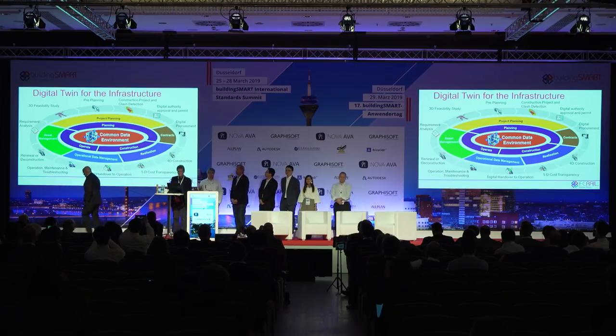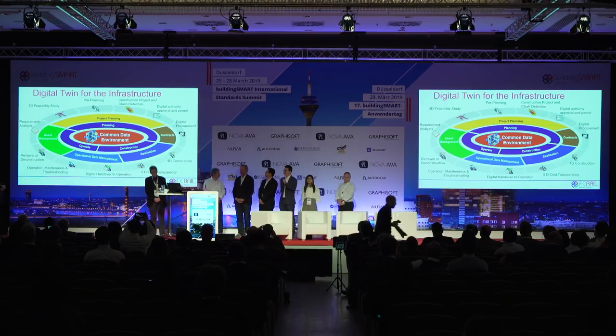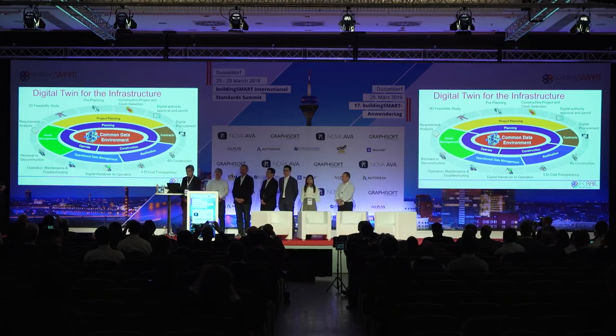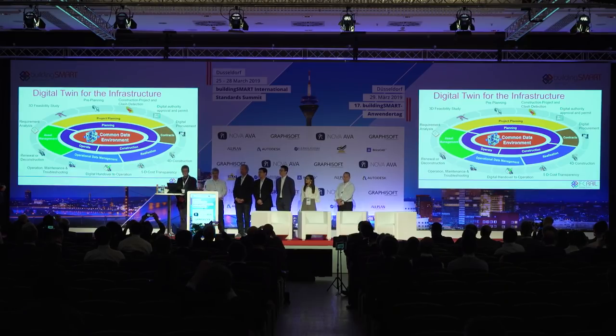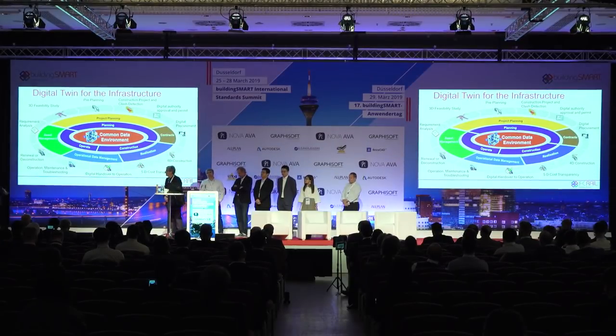Yes, okay. What are we doing actually here in this project? So the aim at the end is that really a life cycle of a railway infrastructure project can be done over a digital common data environment. So here you see all the steps, the bunch of steps that are grouped, and you see that it starts from the requirement analysis and it ends by the renewal or deconstruction.